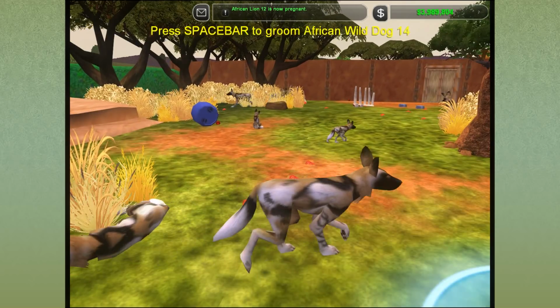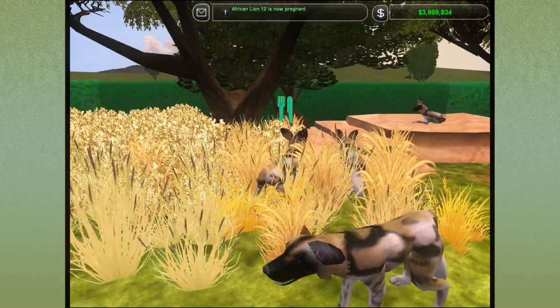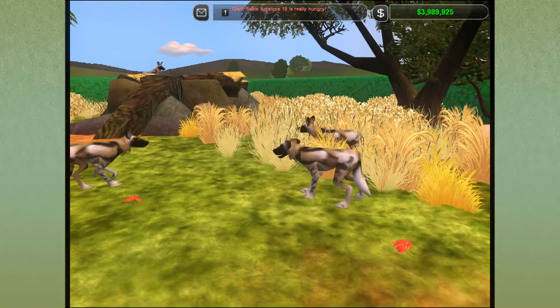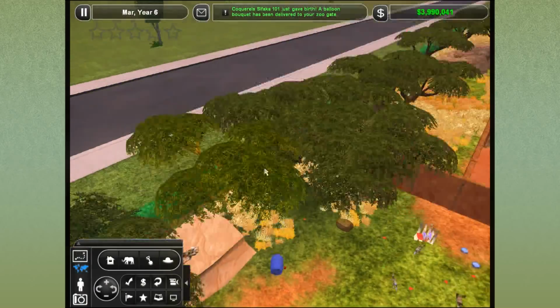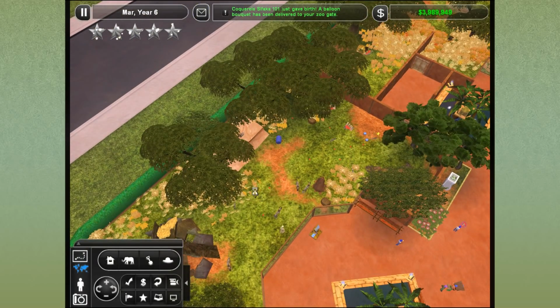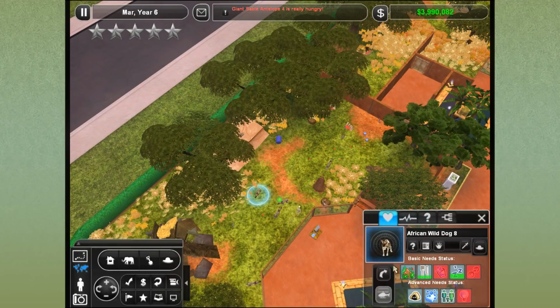All right, a little bit more mess, I think. Yeah, it looks like there's a lot of dominance issues. Maybe we have way too many African wild dogs, to be completely honest. So let's see what this one's problem is. Maybe I can help them before we go. Let's see. Oh, jeez! Challenging! Oh, yeah, it's a dominance issue.